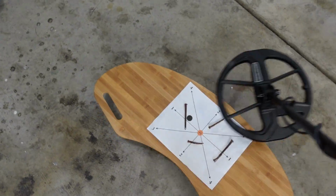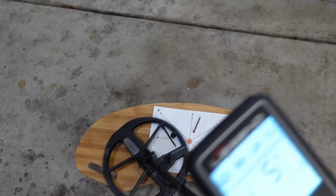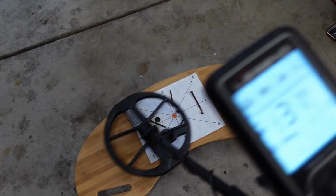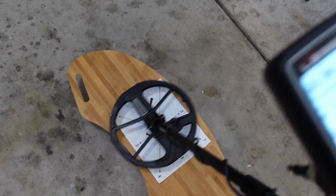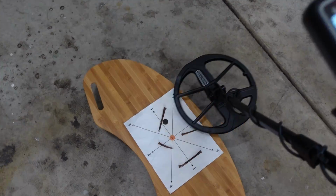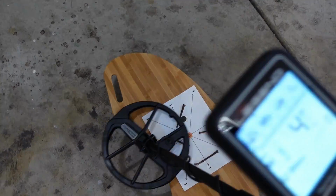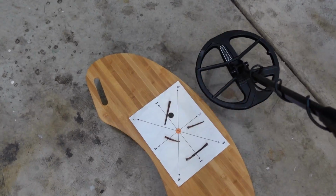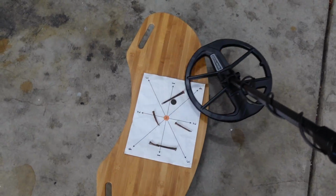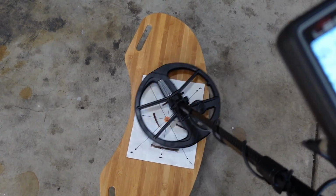Like I said, this is all park mode. Let's start with 3. No problem. It loves number 1. It loves number 1. Number 2. You get little ticks sometimes. I don't know if you'd investigate that or not. It's up to you. Can't cherry pick that one.